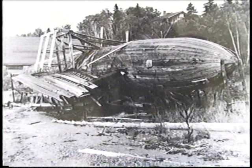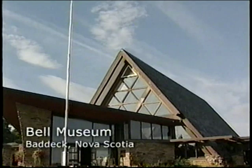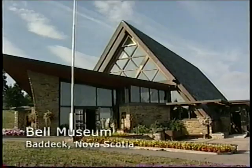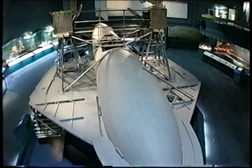I can remember as a boy playing, and my cousins would climb all over the poor old HD-4, which was hauled up. Luckily, it was saved for posterity by the beehives in it, and now it's in the Bell Museum across the way. The Bell Museum was built near Bell's Cape Breton home in 1955 by Parks Canada. It serves to commemorate the innovations and discoveries of Alexander Graham Bell, and is visited yearly by thousands from around the world.